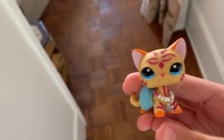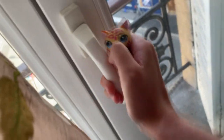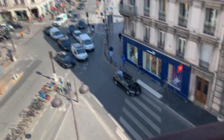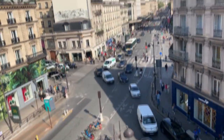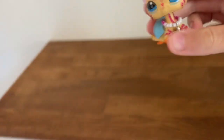Okay, so it's a couple hours later. This is my grandma and grandpa's room. It's beautiful. I wish this was my room. And the view, I have to show you the view. This view is incredible. There's a book up here. I wonder what it's about.